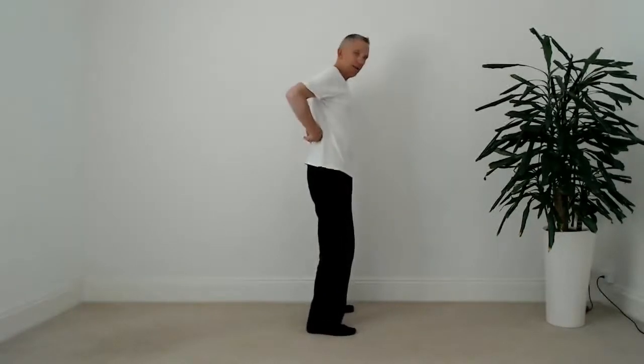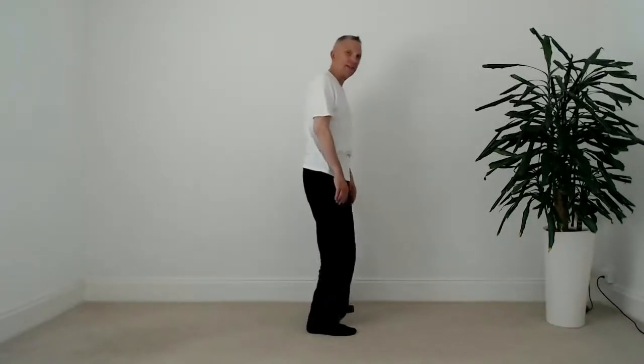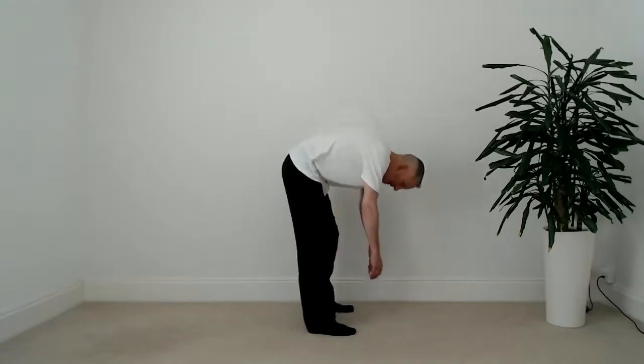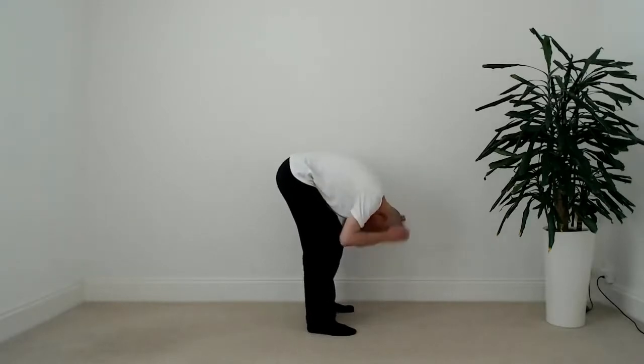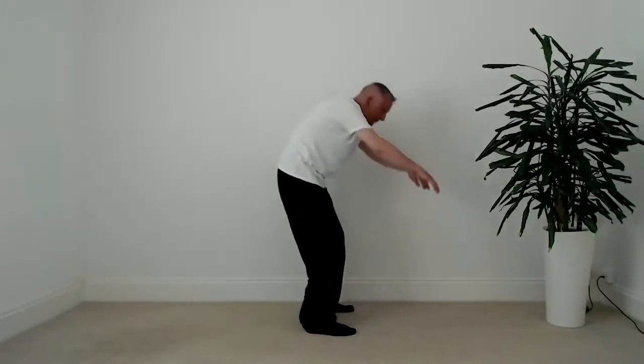We've got our bladder 23. We've got our kidney 1 activated, keeping us nice and grounded. And we're going to just literally relax forwards. And as we do that, we're opening up the spine. You'll feel bladder 10 opening up here. And then we're going to breathe in.